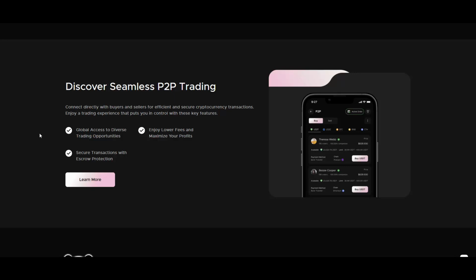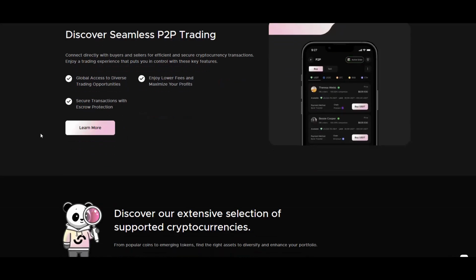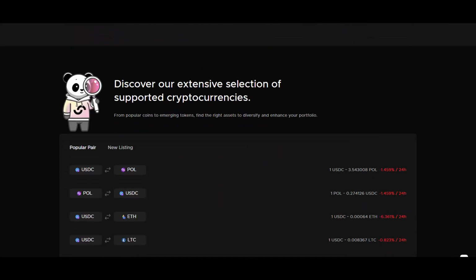So let's say he accepts bank transfers from, I don't know, Bank of America, for example, or whatever bank, and then you just send him the money, he sends you the crypto, and it is all in escrow, so he doesn't get his funds. He needs to send you the crypto first to get his funds, so it's safe for both parties. So yeah, obviously peer-to-peer trading, a really cool thing.